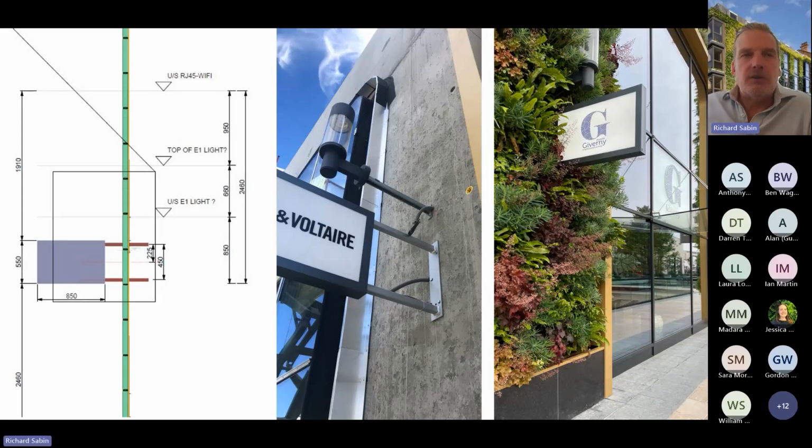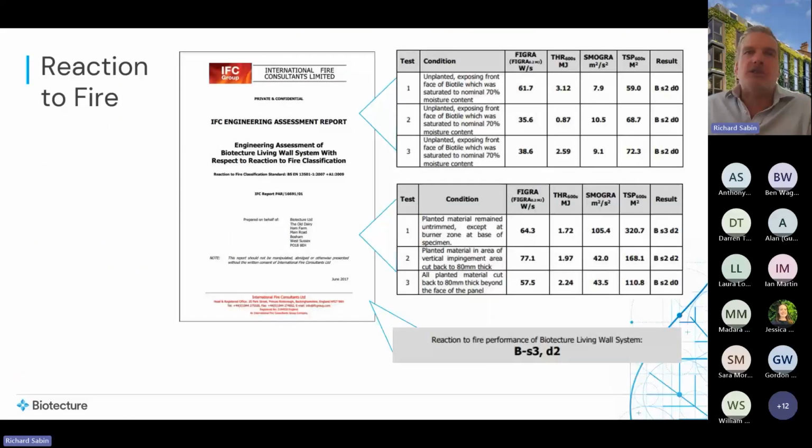So I'm going to go into another compliance issue. We've talked about the compliance issue from a structural aspect. We've looked at CWCT cladding performance, but it's also really important to cover off the reaction to fire performance.